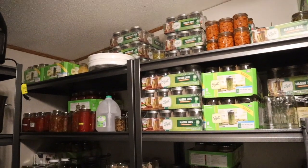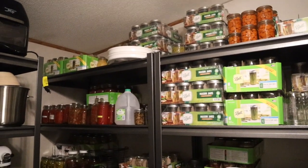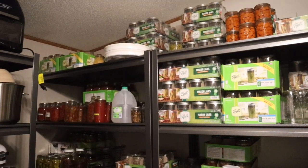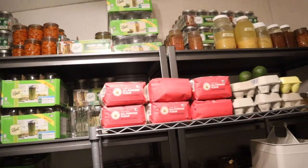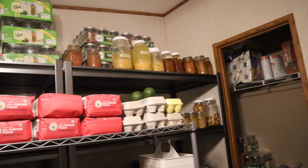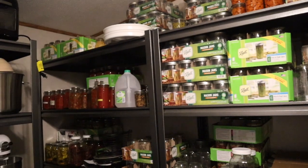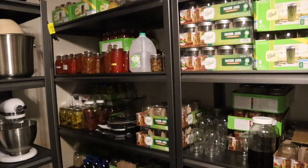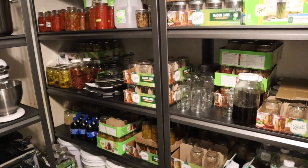Just a quick glimpse of the veggies that we have. If you watched my large pantry tour, you already know what they are. Potatoes, corn, peas, carrots, green beans, and then soups and stews, apple cider vinegar. And then back over here, we have tomatoes and pickles and sauerkraut down there and relishes, so, you know, sides.